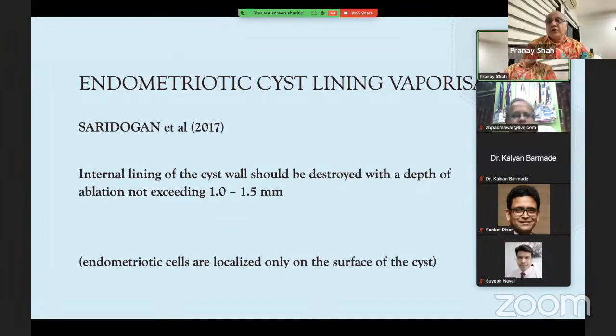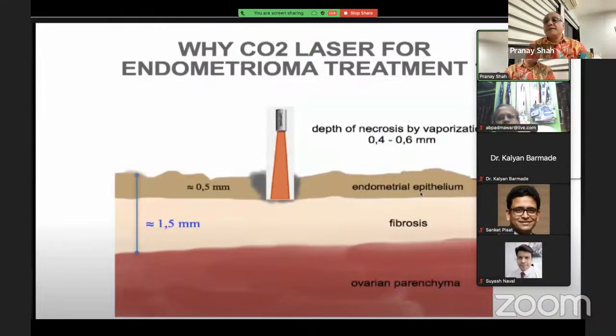Seridogon observed that endometriotic cells are located only on the surface of the cyst, up to 0.5 millimeters. Carbon dioxide laser is an ideal choice for endometrioma cyst vaporization due to its shallow depth of penetration of 0.5 millimeters. A 1.5 millimeter layer of fibrosis is the natural protection to the underlying ovarian parenchyma from thermal damage during the laser application.